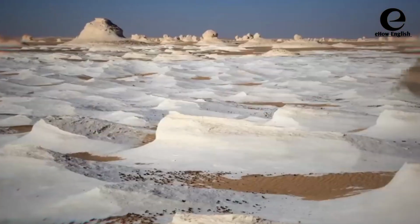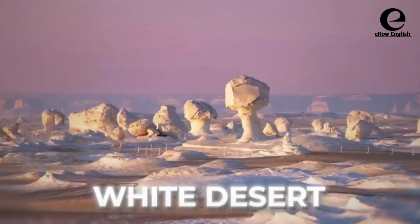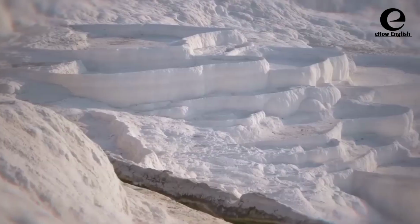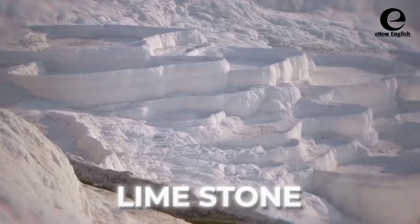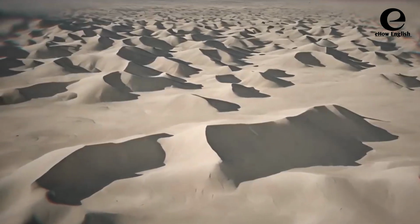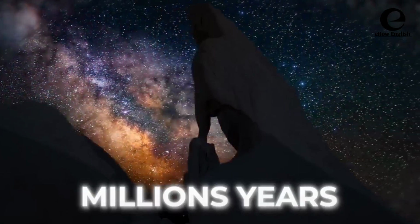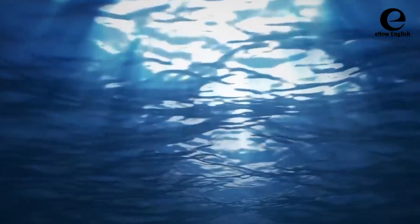The most interesting sight of this desert is the White Desert in Egypt, which gives the look of the Arctic region during the day. Looking at the formations of white sand and white limestone in the middle, it seems that someone has made them in this shape. But actually, millions of years ago, this place used to be the bottom of the ocean.